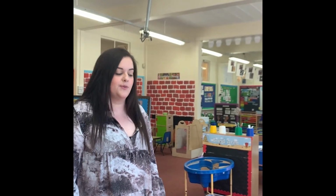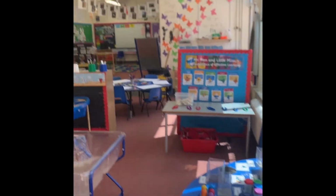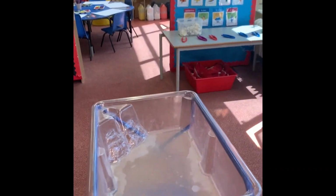In nursery, we have such a big room and so many different areas that we can play and choose from. Here is our water area. We can do measuring with capacity as well as building and transferring the water. We have a nice water tray.